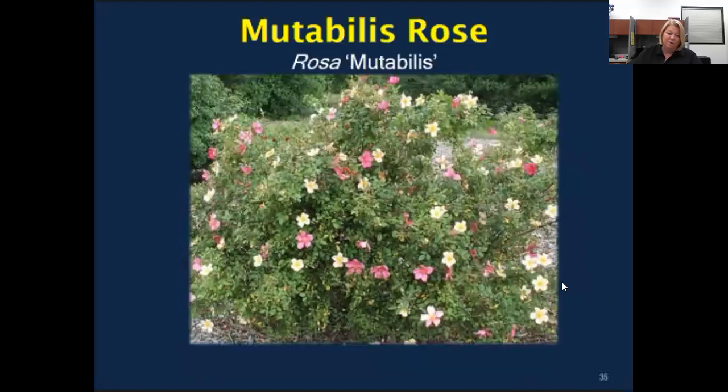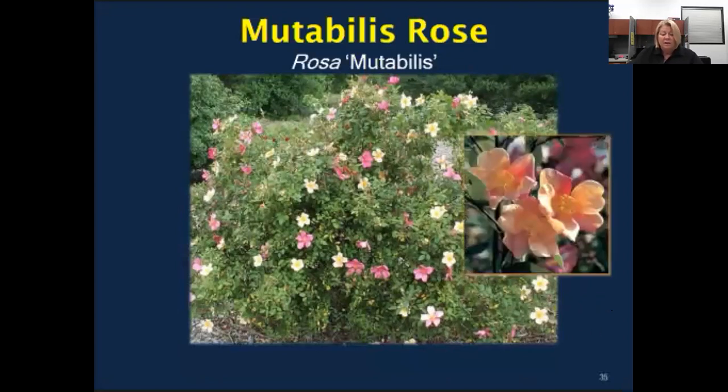Mutabilis rose. Old rose from China, introduced in 1894. Mutabilis because the blooms mutate in color, beginning with yellow, changing to pink, and finally to crimson. It is also known as the butterfly rose because its blossoms look like brightly colored butterflies.